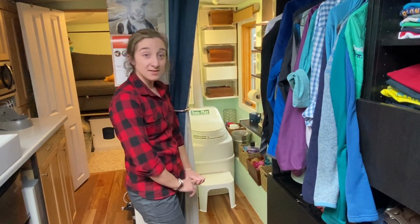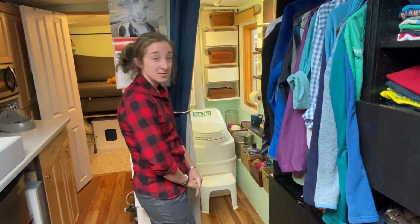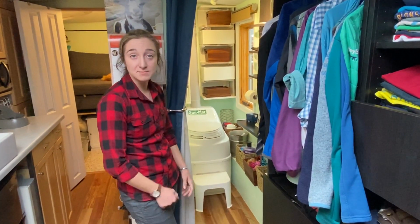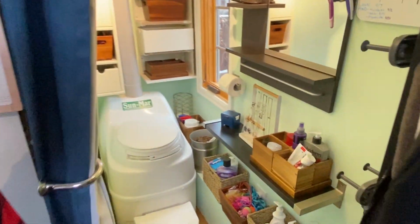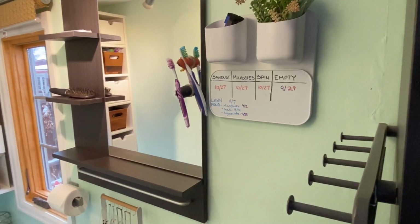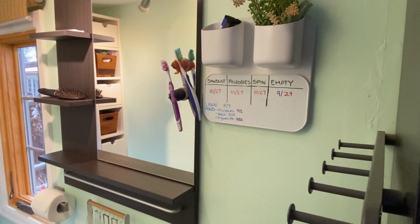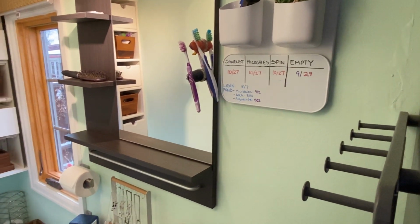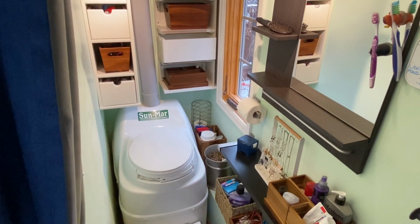And other than that, things have been going pretty fantastically. No issues with smell, and it's very convenient. Throwing some sawdust once a day, the microbes every week or two, and yeah. Reed, anything to add? We got a little chart here, so we can always be up to date on when the sawdust and the microbes and the spin and empty are due, so we can stay on track of that and keep us on the same page.